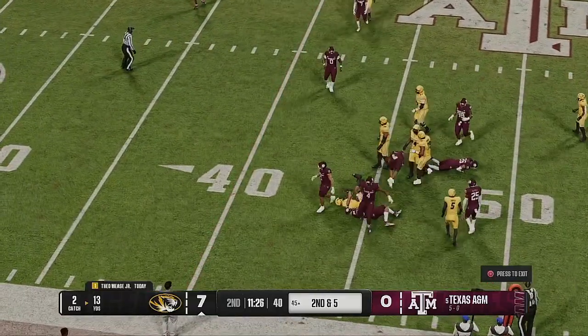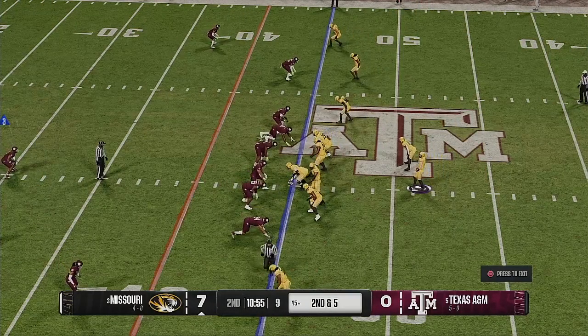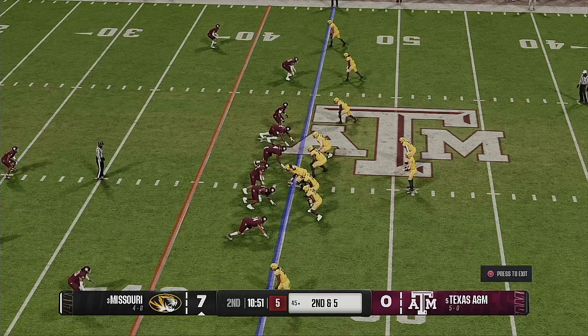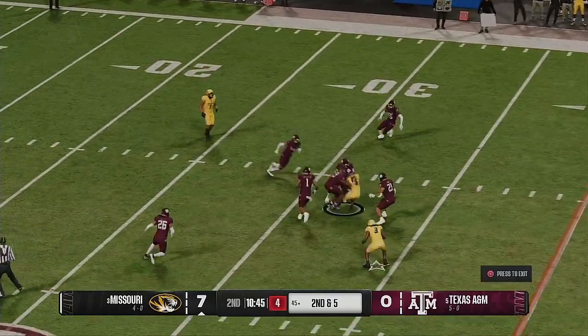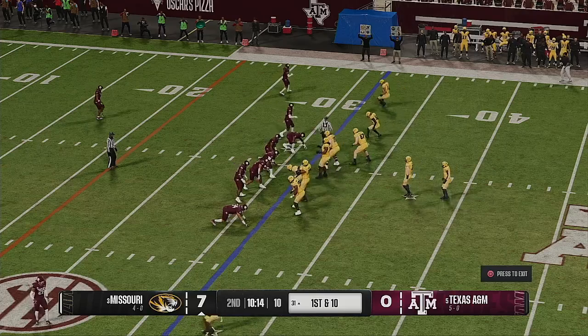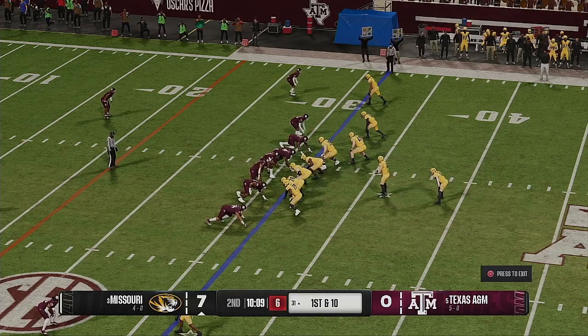Quick pass. The catch is made. They bring him down quickly. A short pitch and catch to get a little bit closer to the marker. Here's the 2nd down play. Dropping back. It's Cook. Receiver makes the grab. They bring him down, but that gain moves the ball all the way to the 31. Completion good for 1st down yardage for this offense.